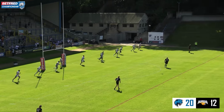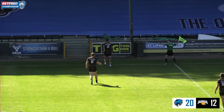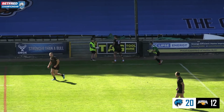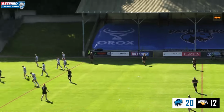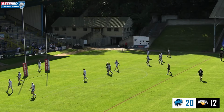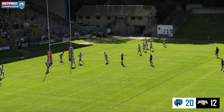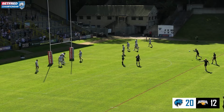Woodburn Hall. Yet again, better strike this time. But it's going to go out on the full, is it? Oh, it is. Cardinal sin. Absolute cardinal sin. 1-1 for kicking out on the full today. But it's one of the worst things you can do. Drop out from under the post, kicking out on the full.